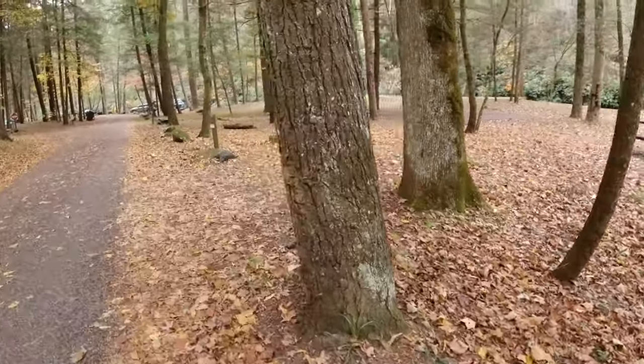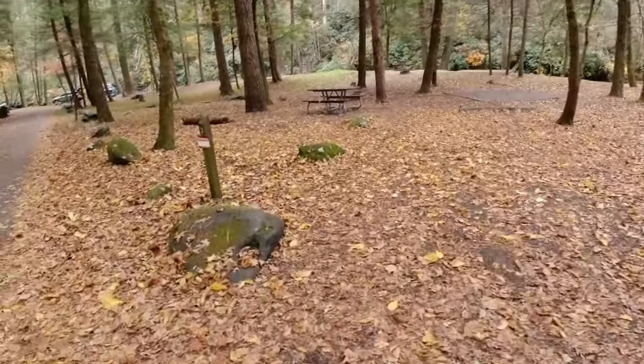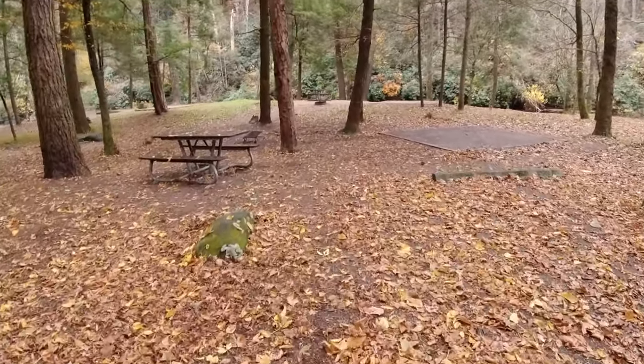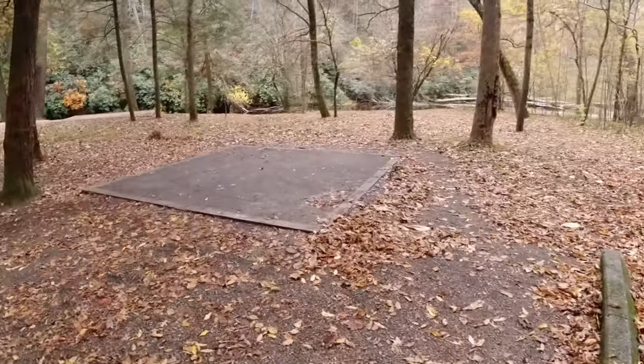And I'll show you my site pretty soon. This is number two. It's got a pretty nice spot, really close to water. So this is two, same thing. It's a little farther off the water.